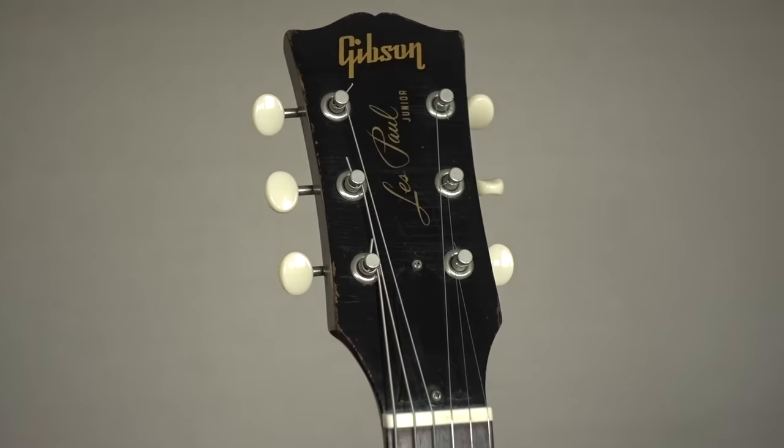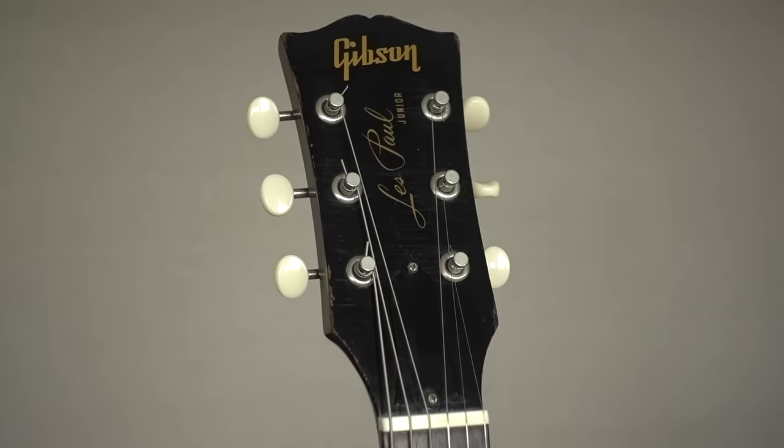And to that end, there is actually quite a lot to be said for a guitar that limits you in some capacity or makes you reevaluate what you need to do to get the best out of it.